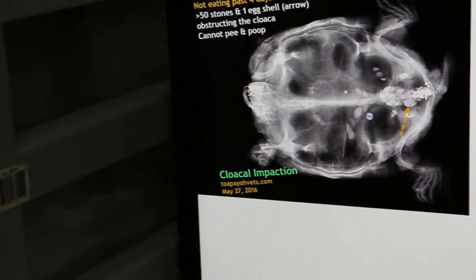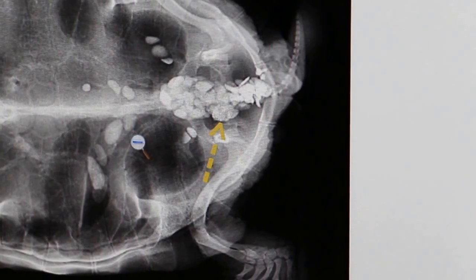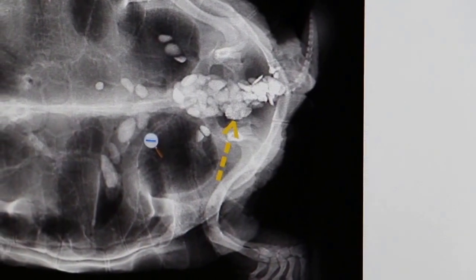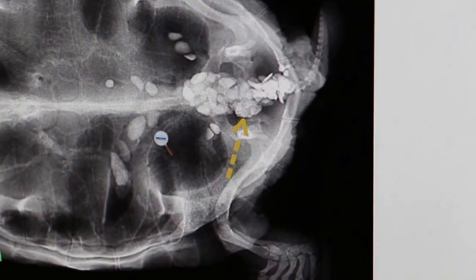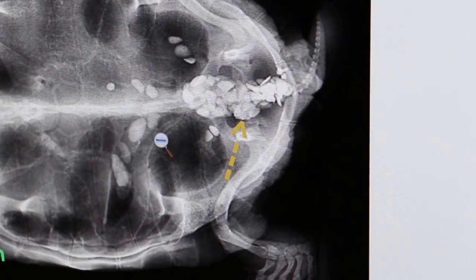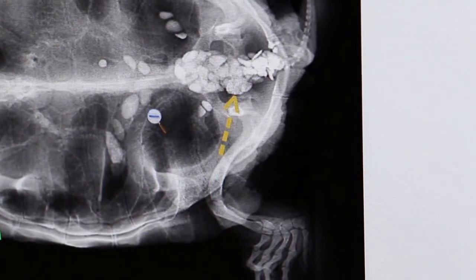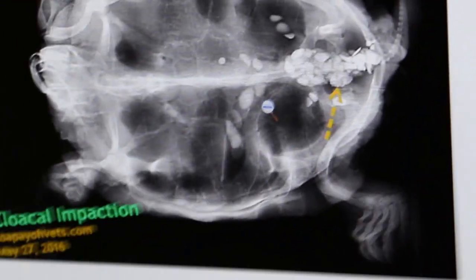Okay, so what's the treatment? The treatment is to remove these stones and eggshell using forceps. How do you remove them? By cutting open? Or how? You just use forceps to internally remove the stones and eggshell from the cloaca, to pick up the stones and to flush them out. Okay, now you can see the terrapin.